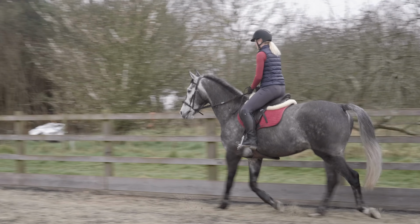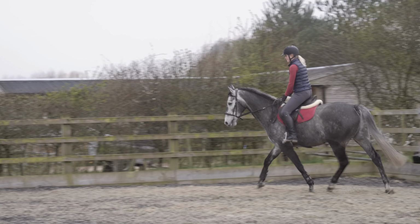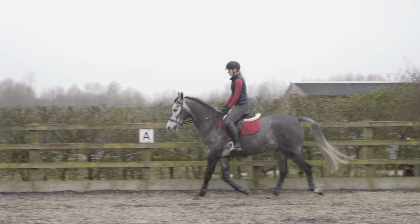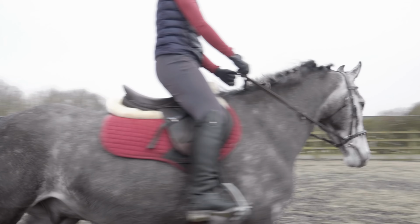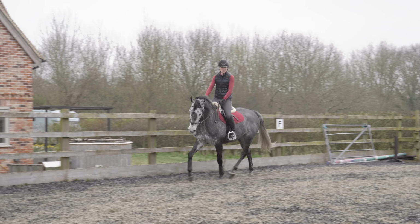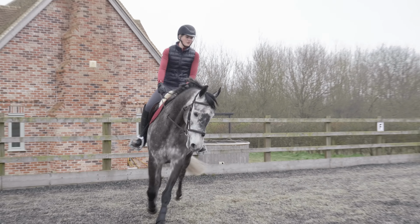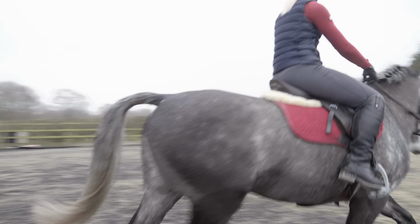But honestly, I was just so happy with how he went and also how relaxed he became by the end of the session, especially as he was so tense before. There was no bucking, no bronking, no rearing, no spooking, and it just made me realize how lucky I am to have such a lovely, level-headed horse who, in a new and spooky place, is as good as gold, trying his best.